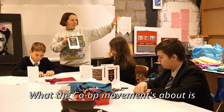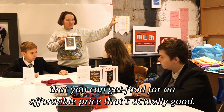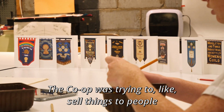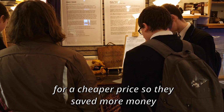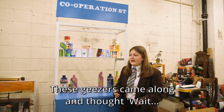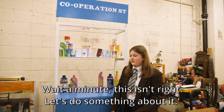What the co-op movement's about is that you can get food for an affordable price that's actually good. The co-op was trying to sell things to people for a cheaper price so they save more money, so they still have enough money to pay for other stuff as well. These geezers came along, wait a minute, this isn't right. Let's do something about it.